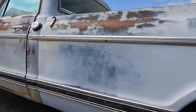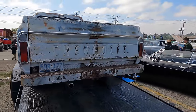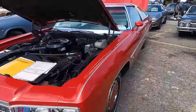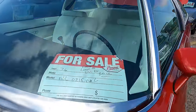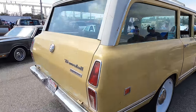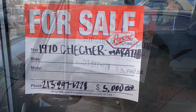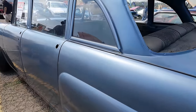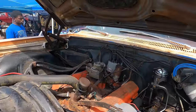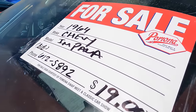But it's fairly original, missing some of the trim. It's like it's out of Texas, so it should be pretty dry as long as it's not near the water. I think this Caprice has been for sale at every single Pomona since I started filming them. No number on it though, that's probably why it's still for sale. Got a checker for 5,000, 1970 model. Needs a bit of work. 64 Impala, two door. Looks like it's out of North Carolina. For info on that one.